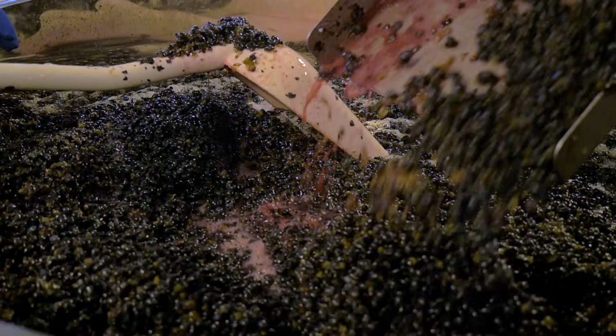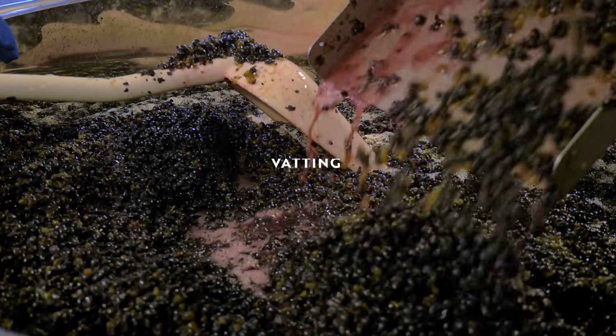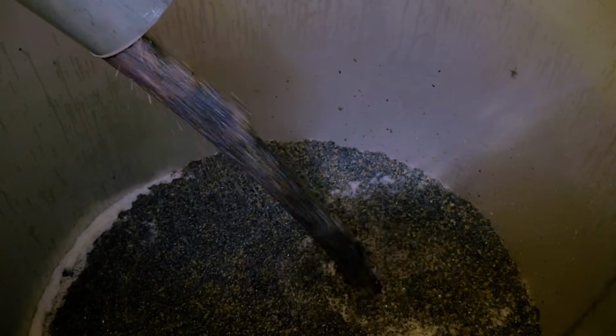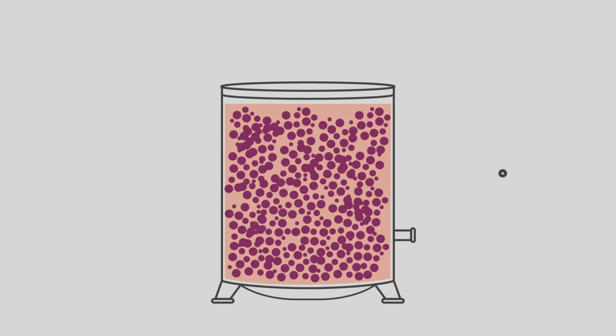Once they are sorted, they go in the vats. Either the berries are crushed before they go into the vats, or you put the berries in whole. We do both here, both techniques. Now, when the berries are not crushed before they go in, you can find some difference in the wine. The wine will be more powerful, more round, because the alcoholic fermentation is done more gently.